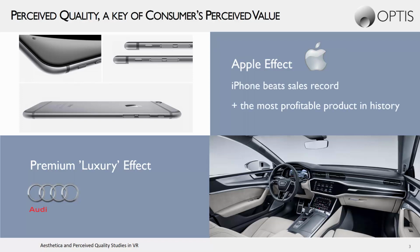The two iconic manufacturers that demonstrate the power of the perceived quality effect are Apple and Audi. iPhone is not the best feature-based cell phone. It's more expensive than the competition, but the perceived value and the perceived quality of the iPhone are very high. So it beats all the sales records and is very profitable for Apple, as it is the most profitable product in history. That's the Apple effect.